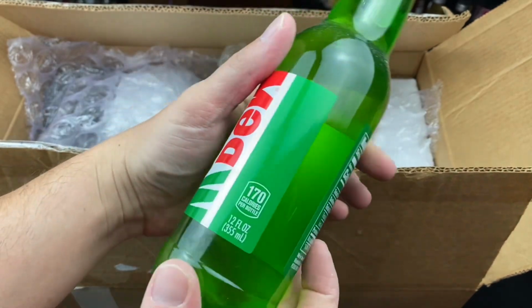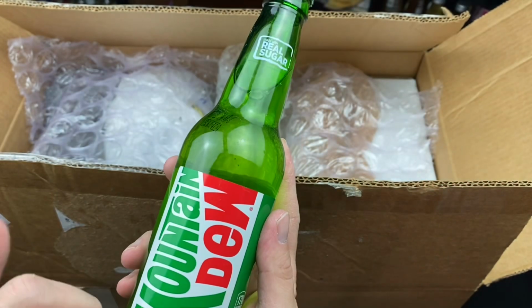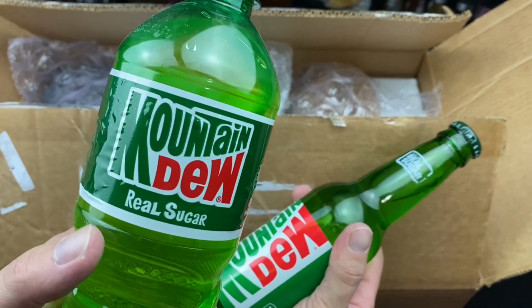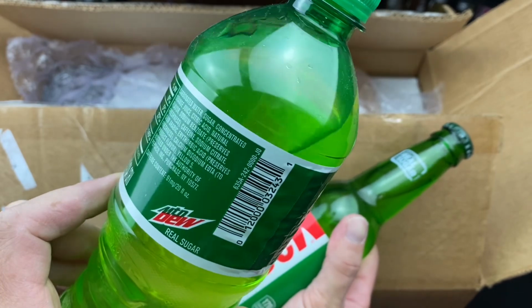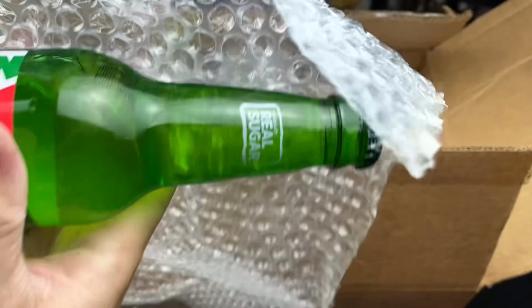Next, we've got Real Sugar Mountain Dew, as you can see right there. They sell it in the glass bottles still. They discontinued the plastic bottles, like this one right here. But they still sell these, so he was wanting me to send him another bottle of this. But this is the only bottle I have left since they've been discontinued, so this is the next best thing. Probably better, too. It comes out of a glass bottle.